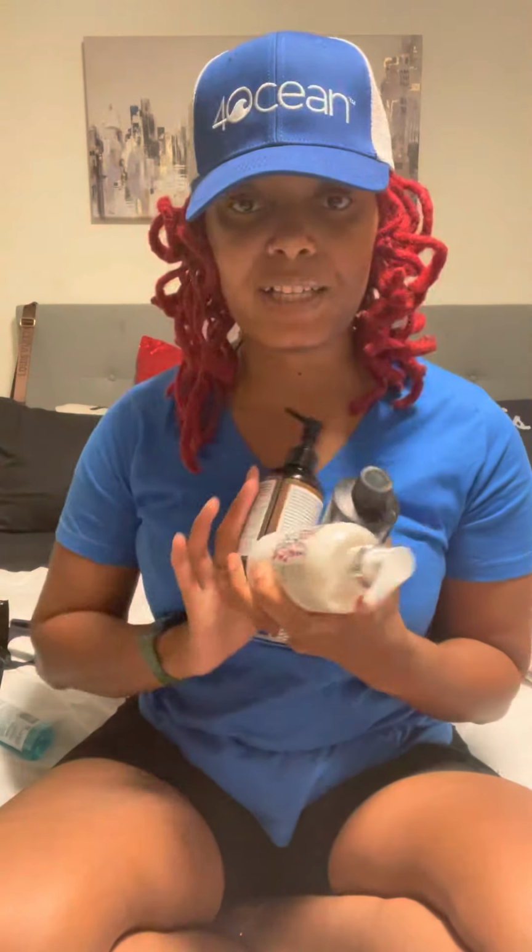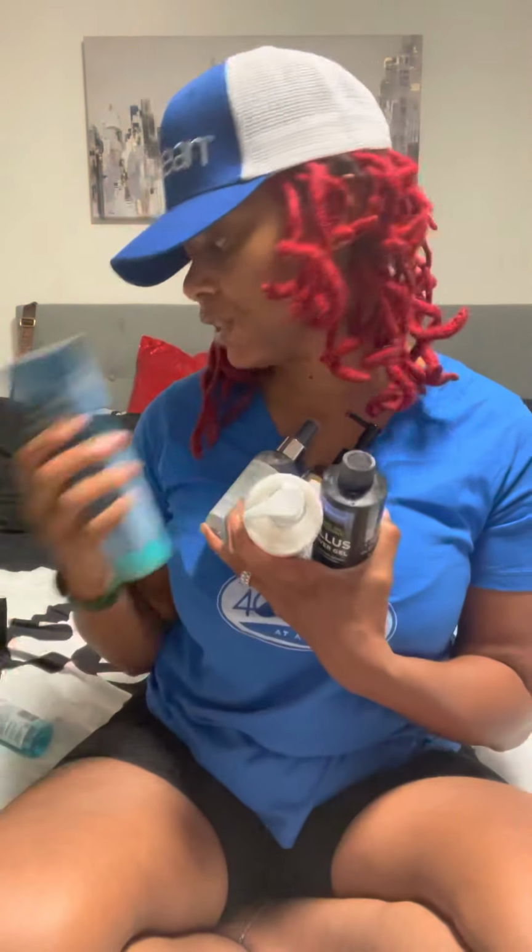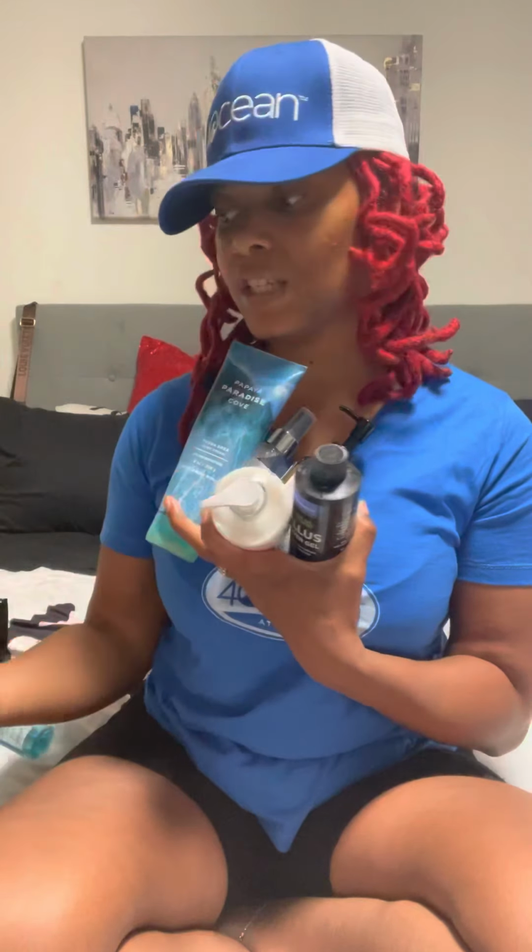It's perfect. So yeah, those are all of my summer must-haves. They're very inexpensive, and you can find them all on Amazon for under $20. Each product that I buy is under $20. And I just love them. I've had these for a few months, so they work.